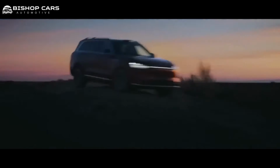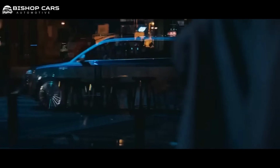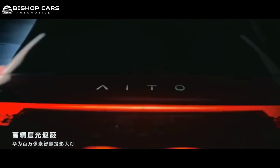The cost of the basic version of the Aeta M9 starts at 470,000 yuan, around $66,000. And the most expensive version, the M9 EV Ultra, will cost $79,800.